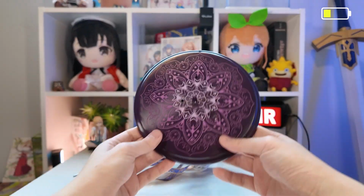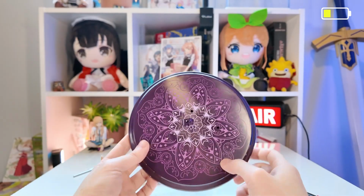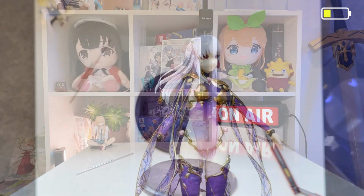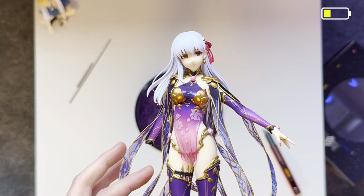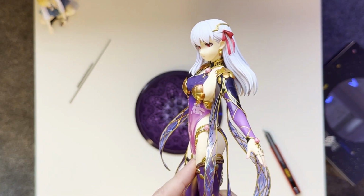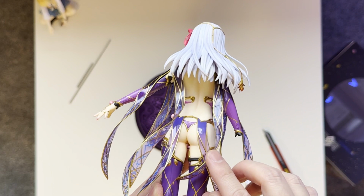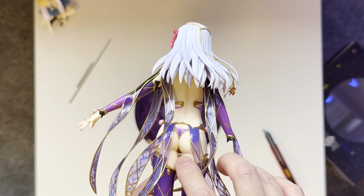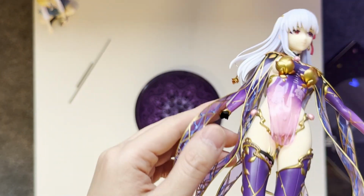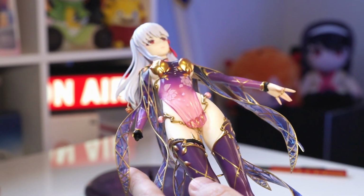Okay, here's the base. Pretty standard circular base, except we got some pattern of the summoning circle maybe for Karma. It's a deep purple color. So take a look at her front again. Very nicely sculpted. Love all the little details, and the more I look at it, the more I like those ribbons. Plus that back shot here, wow, I mean, that's just fantastic. I just realized her hand is missing, so that's in another layer.